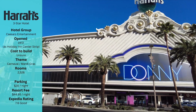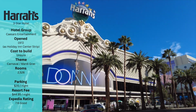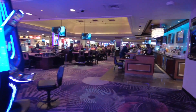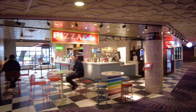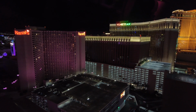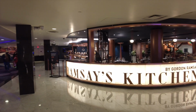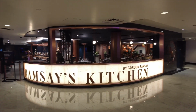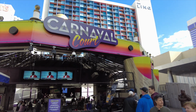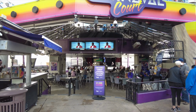Alright, next up is Harrah's. This is an older property that opened in 1972 as the Holiday Inn Center Strip and renamed to Harrah's Las Vegas in April 1992. It's a popular low-cost alternative to the larger nearby resorts, and being in the middle of the Strip, it's a great location to venture out. There is a dueling piano bar on site, as well as Ramsay's Kitchen by Gordon Ramsay. Part of the hotel is also this outdoor bar and entertainment area, Carnival Court, which often hosts live music.